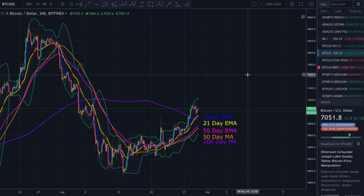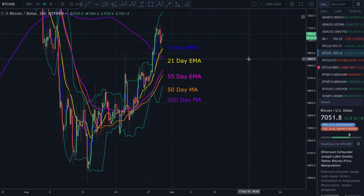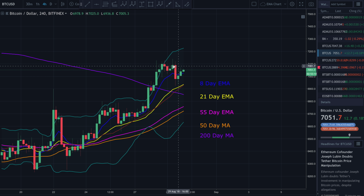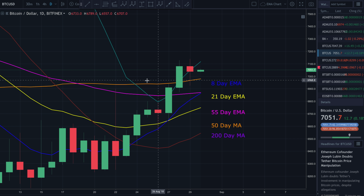Looking at our moving averages, the exponential moving averages, I should say, we can see that the price fell down below the 8-day EMA. Now it's back above. The 8-day EMA is acting as support. As long as it stays above the 8-day EMA, in my opinion, that's very bullish on the 4-hour. Looking at the daily chart, price is above the 50-day moving average, also very bullish. If it can stay above the 50-day moving average, again, that's a very bullish indication in my opinion.